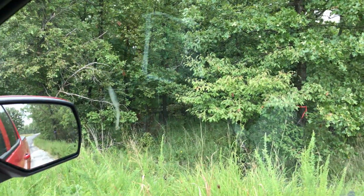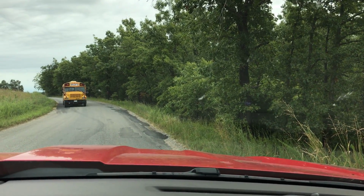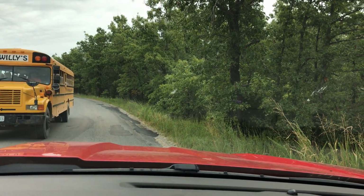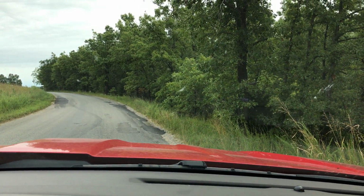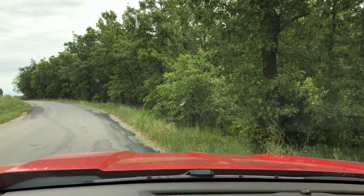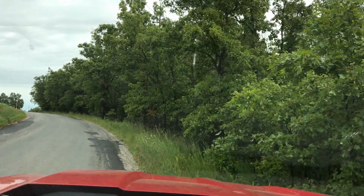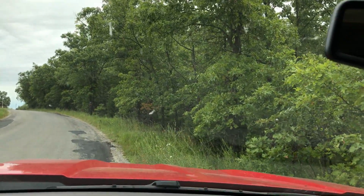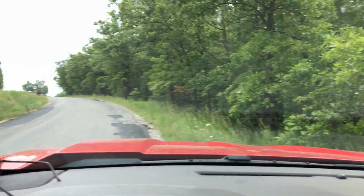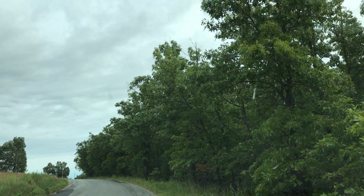So looking at tract 8. That school bus is one of the ways they transport people to and from the river. If we were to keep going on this road, we'd go directly to the Barclay Conservation Area, which is an awesome, awesome place. Public access to the river. It's just beautiful. That's only a mile or two down this road. Let's hop out and we'll have a look at tract 8.